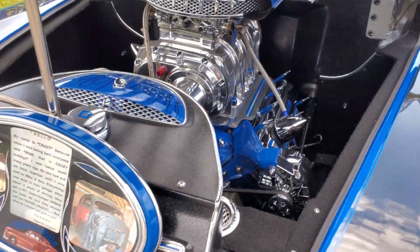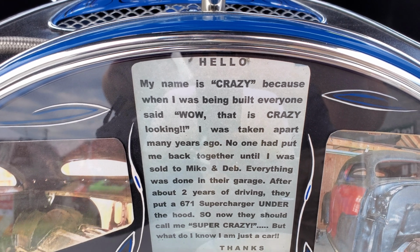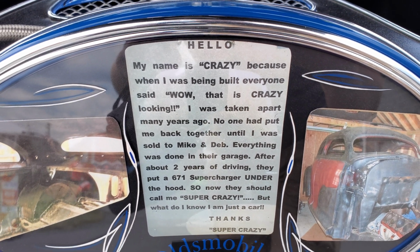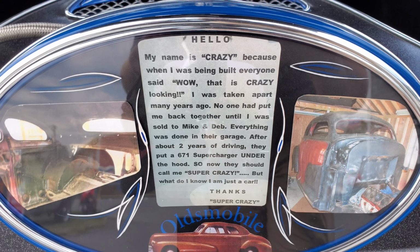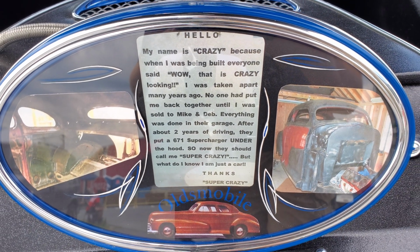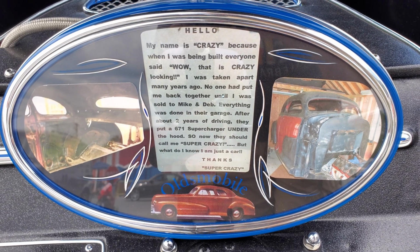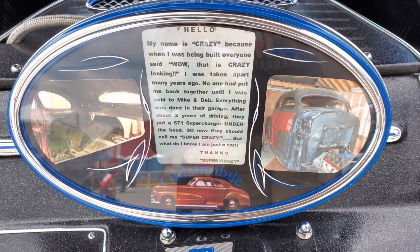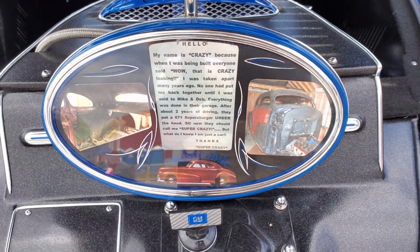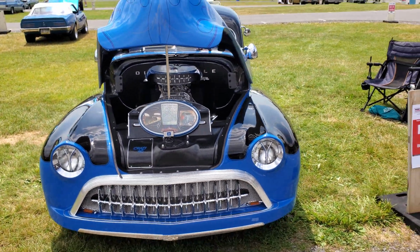Beautiful. Let's read the little backstory here. Crazy. Everyone, when I was being built, everyone said, wow, that is crazy looking. Taken apart many years ago. No one had put me back together until I was sold to Mike and Deb. Everything was done in their garage. 2 years of driving, they put a 671 supercharger under the hood. Now I'm super crazy, but I'm just a car. I love it.